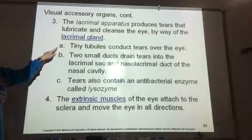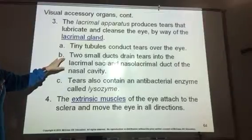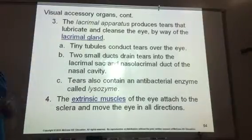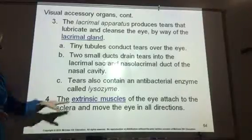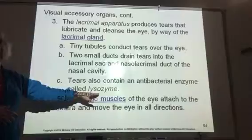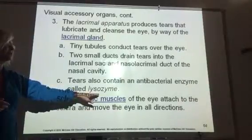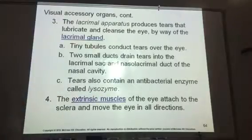So there's little tubes that conduct tears over the eye to keep it wet and healthy. And then there's two ducts that drain tears that go into the lacrimal sac. And I'll point these out on the picture, and it's easier to understand. Tears also contain an antibiotic or antibacterial enzyme. It's called lysozyme, and if you do get bacteria on your eye, this enzyme fights off those bacteria.